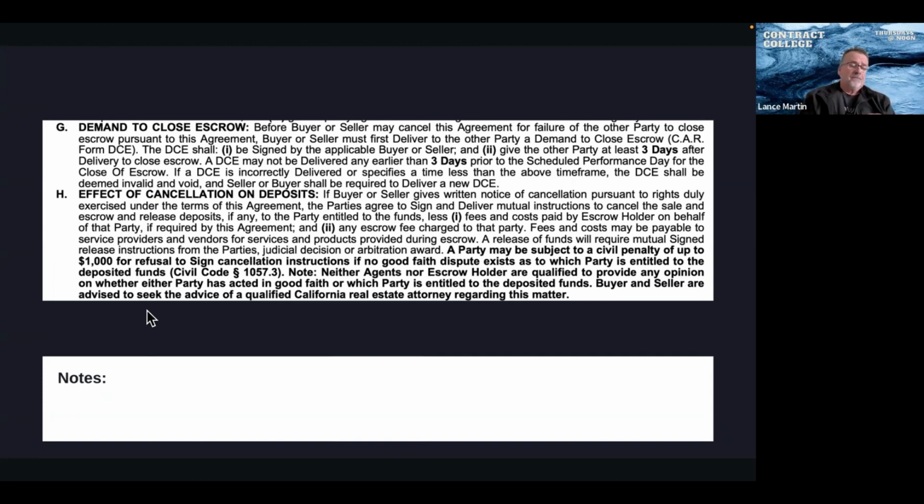So let's back up on that. We have money in escrow. We have a $10,000 EMD. Everybody knows that the escrow is canceling. There's no question about that. The question is, what's going to happen to that $10,000? That's where those two signatures come into play. All right. And it can be problematic, and sometimes it's problematic for different reasons.